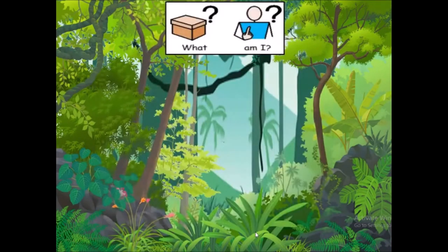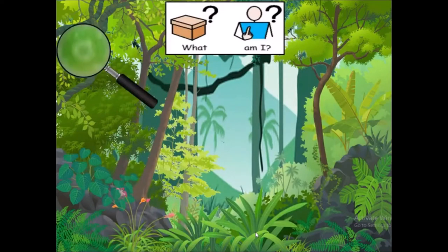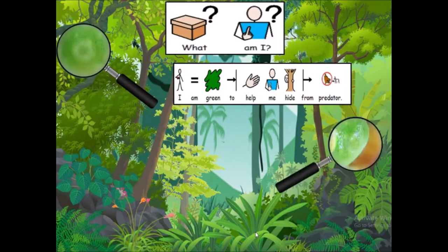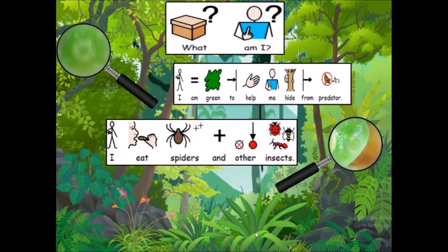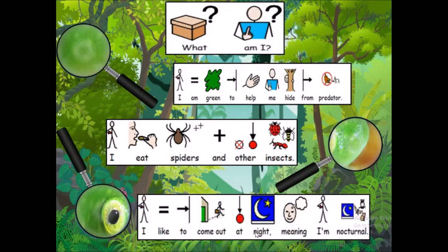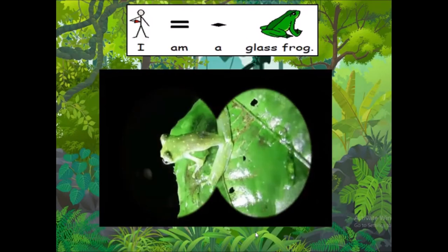What am I? I am green to help me hide from predators. I eat spiders and other insects. I like to come out at night, meaning I'm nocturnal. I'm a glass frog.